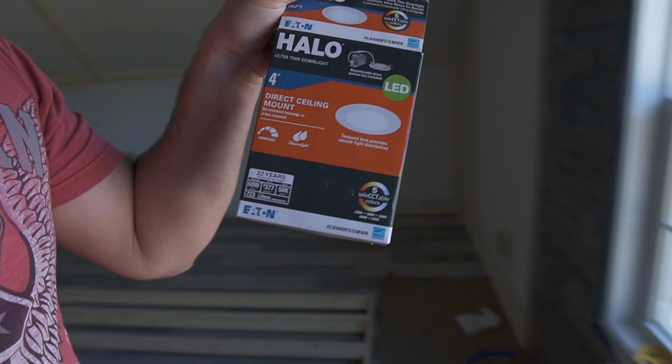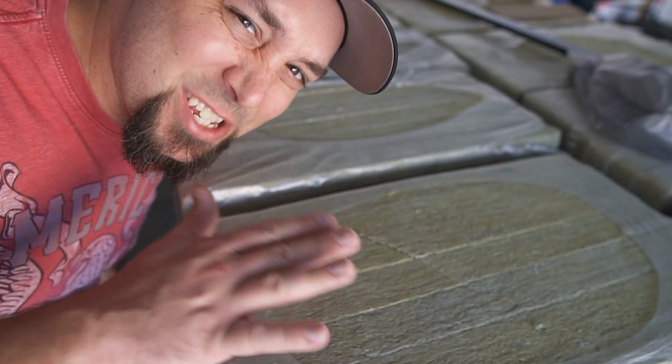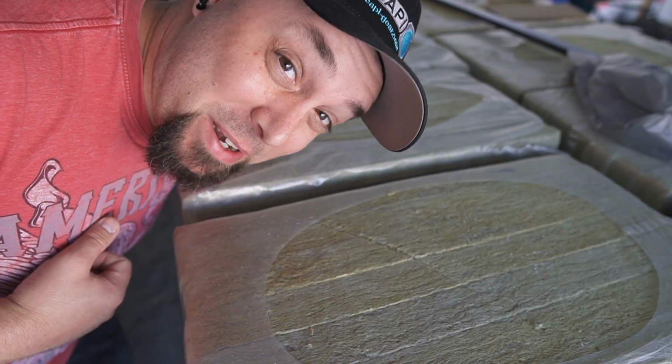I'm just killing myself trying to get this place up and running. I got clients that are on deadlines, and so I picked these because they have selectable color temperatures, and they're dimmable, and they were small. So it seemed like a cool thing, easy to install, easy to put into a ceiling cloud. So let's go temporarily wire one up and see how this goes. It's nothing quite like a nice, scratchy, itchy workbench, because I don't have a workbench yet.